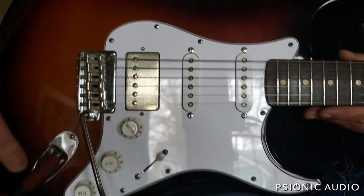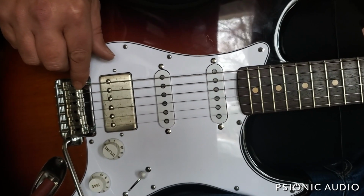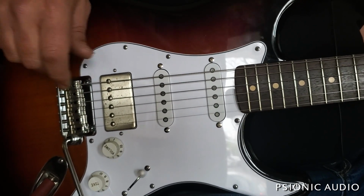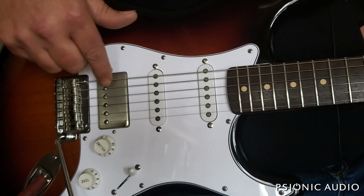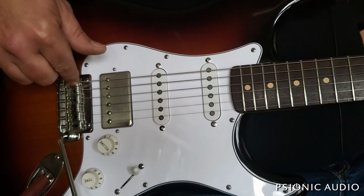So it returns to zero really well. These are new strings. These are D'Addario NYXL 9s. And they still got a little stretching to do, so the tuning won't be as stable as it will be in a couple hours, but it's pretty good already. I just switched from the regular XLs to the NYXLs on this guitar.